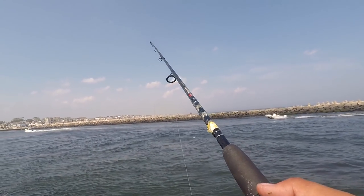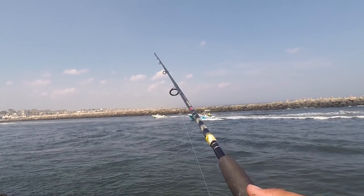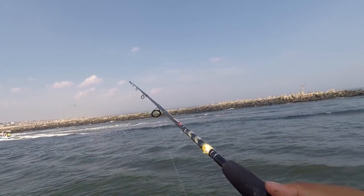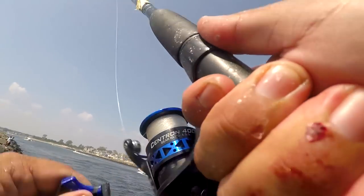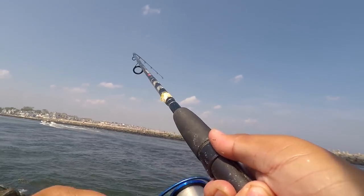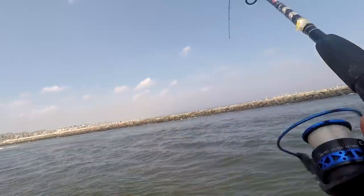Cast it out there, let it hit bottom. Oh, got a hit, got a hit. Had a hit right there already. Didn't take. Oh, it's on. Oh, it's off. Got two hits since it was down there. Oh, it's on, now it's on. Oh boy, man, got two hits, came back for a third time. They are feeding aggressive, man. Bluefish on bluefish.